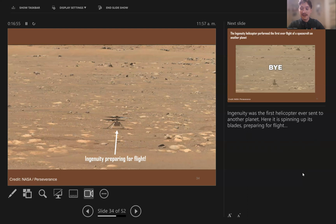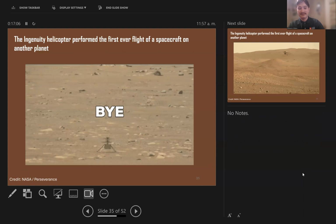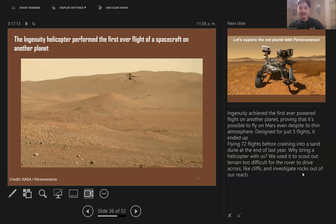Ingenuity was the first helicopter ever sent to another planet. And here's a real video of it spinning up its blades, preparing for flight. And there she goes. So Ingenuity achieved the first ever powered flight on another planet, which proved that it is possible to fly on Mars, even despite its thin atmosphere. It was just a technology demonstration, and it was designed to fly just 5 times, but it ended up flying 72 times before, unfortunately, it crashed into a sand dune at the end of last year and its mission ended. But it was a huge success and proved beyond doubt this was possible.